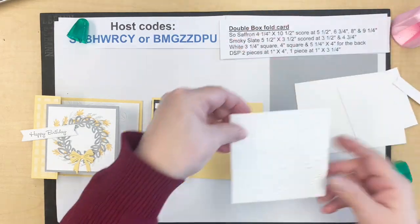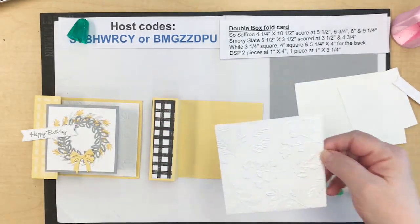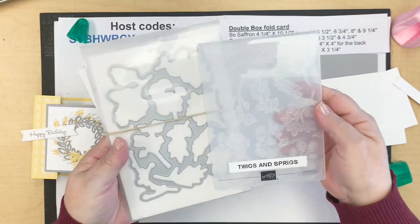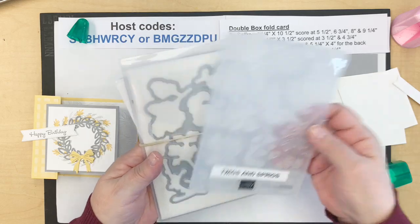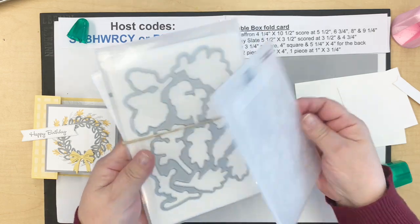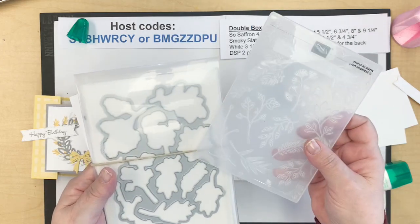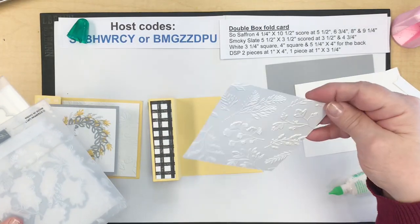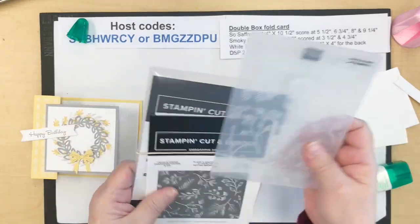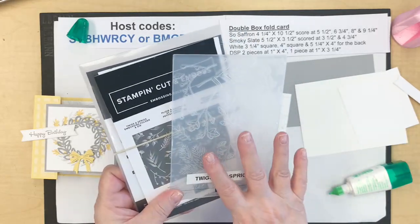Okay, so I did texture this white square piece. Isn't that beautiful? This is from the Twigs and Sprigs embossing folder and die, and there's a die that matches these. You can texture and then die cut these, and you get all these pretty detailed sprigs and twigs and leaves from that. This is in the annual catalog if you're wondering where that's at. It's a combo, it doesn't come separately.